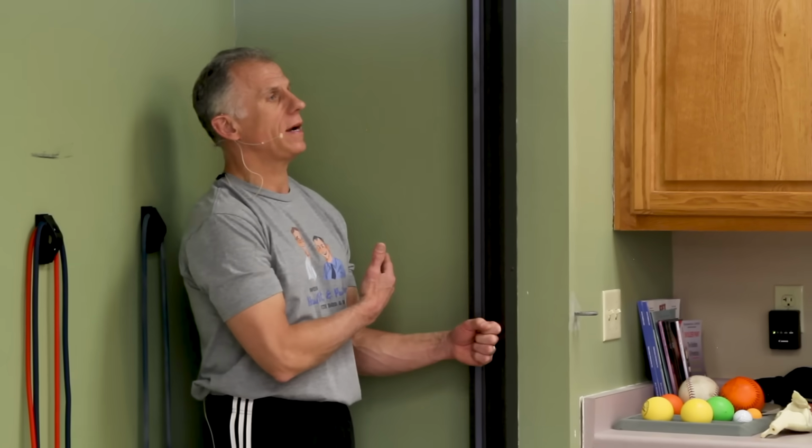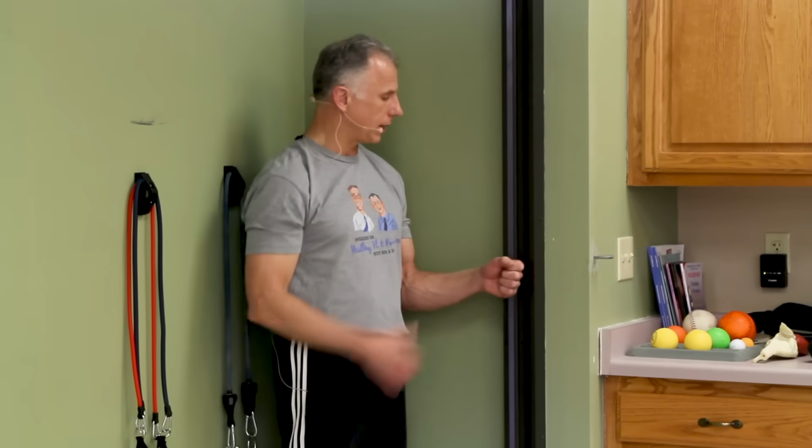Again, they should not create any sharp pain. And if they do, then you don't want to do them. They just want to create fatigue in the shoulder.